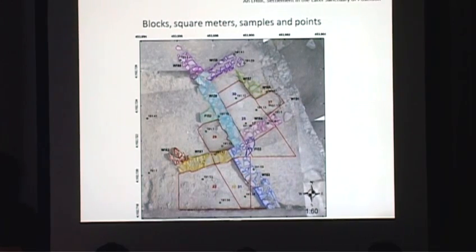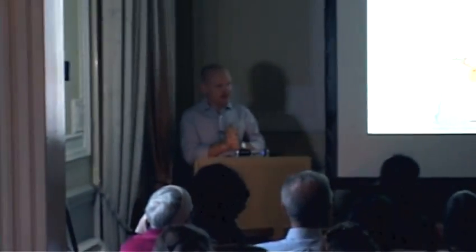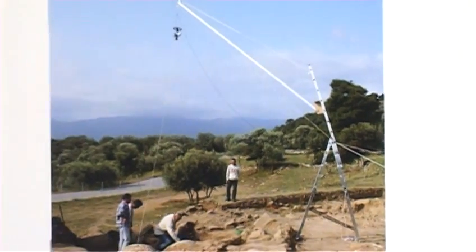And we have also taken, I would say, an almost unnecessarily large amount of points with our total stations in order to map these different blocks in three dimensions. So what you see here is just an example of some of these blocks and the walls that we uncovered. We had several participants devoting the whole of the two seasons just to record these walls with total stations, and then with the addition of tower photography we are able to get a pretty good control of the find circumstances.